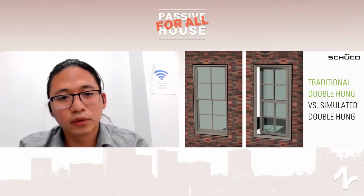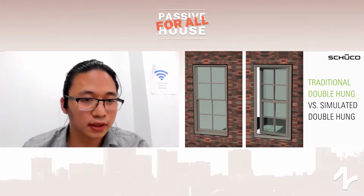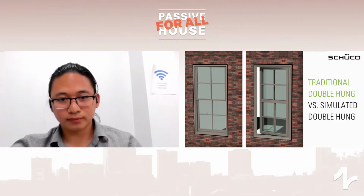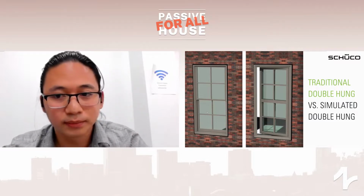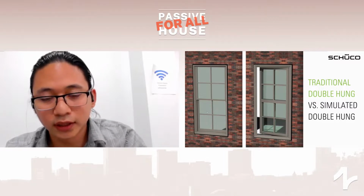So right here, we have a rendering of a typical double hung window on the left side, and our simulated double hung window on the right side. As you can see, we try to imitate the staggered look that the traditional double hung has on the IGUs here on our simulated double hung.